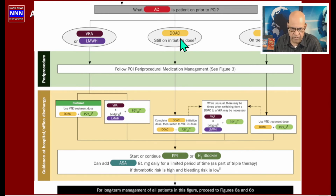Whereas if the person was already on DOAC, you simply just continue them on this dual therapy with the DOAC and P2Y12 inhibitor. If the patient was already on full treatment, we just continue with that treatment and start P2Y12 inhibitor. And of course, this is PPI and histamine 2 blockers to prevent GI bleeding.